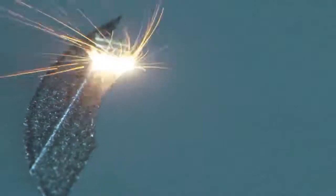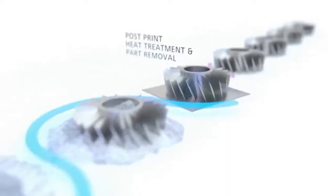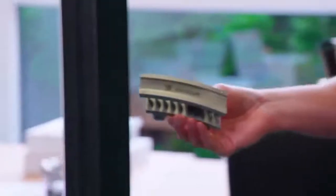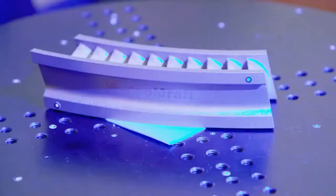Now, through selective melting of the powder, complex parts can be built. In parallel with each job, samples for a range of tests are being printed. The raw part, a blade segment of a gas turbine, has now been printed. I can now examine the readily printed part with my 3D scanner.